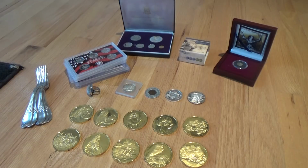We also get regular 90% silver quarters and dimes. He also has some gold. He has everything. He has a lot of neat stuff there. At Charlie's Coins and Collectibles at Booth's Corner Farmers Market.